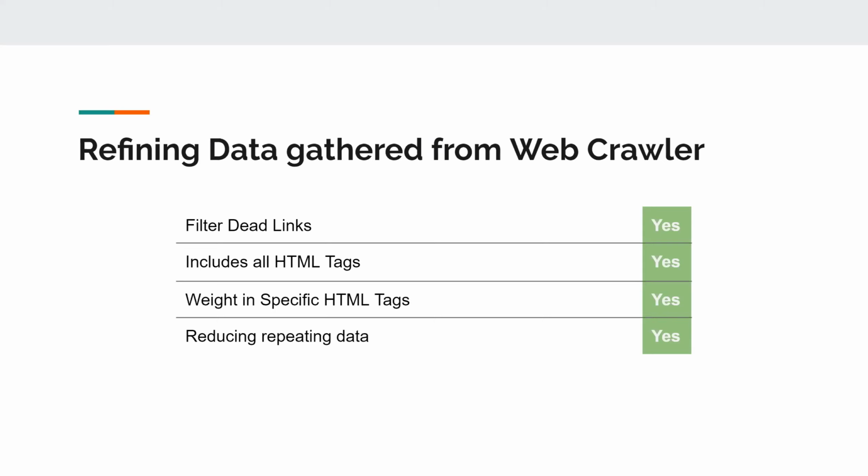And last, for some pages that have many repeating and redundant data, for example, words like you, me, yours, this, we will remove them all. We can eliminate 100,000 rows or more of data by doing this in order to reduce the size of our database. Next slide.